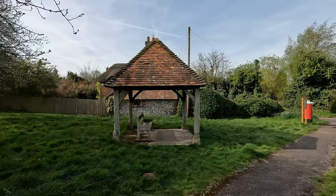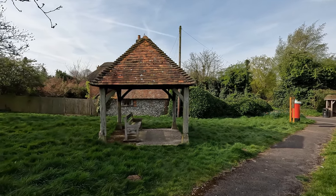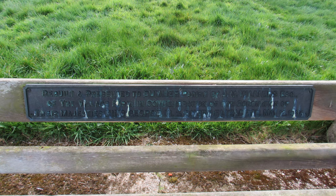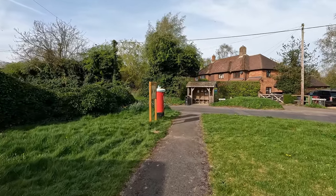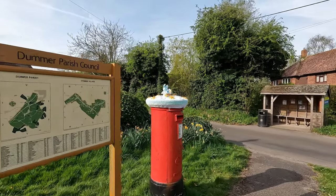Well, we'll start off the walk with a little wander through the village itself. So I'm going to start by coming in from the north. And there, a rather cute little, I'm presuming it must be a well head, and there's a bench there that indicates it was erected in 1937. And then, well, I'm filming it at Easter, so I'm guessing that must be an Easter bunny on top of that post box.